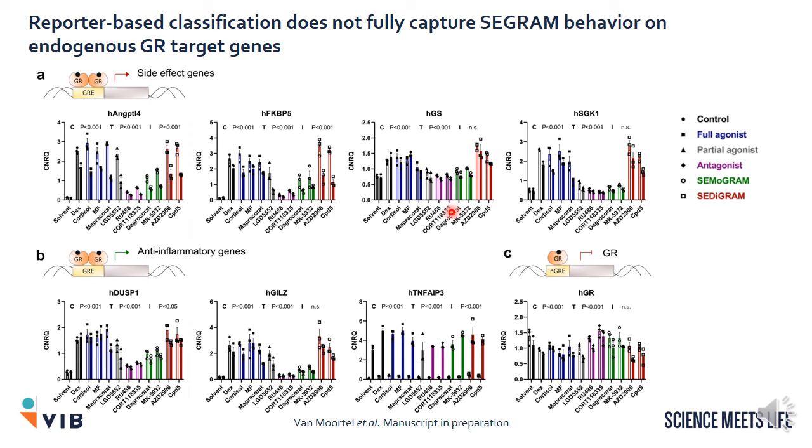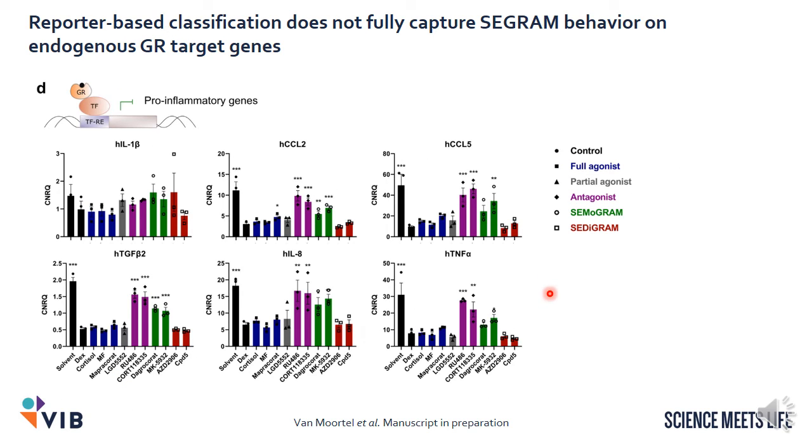On the other hand, we could still see that the SEGRAMs had less effect on the GRE-driven reporter, which is nice because this still shows that they could lead to less therapy-associated side effects. But unfortunately, on the other hand, we noticed that they did not have the same anti-inflammatory effects as, for instance, dexamethasone, which was a bit unfortunate.